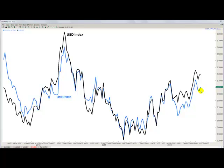It's dollar influenced, and the time to be in it is when the U.S. dollar is rolling over and starting to head back into its long term downtrend.